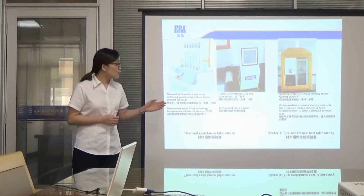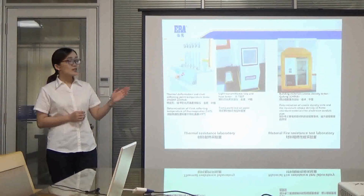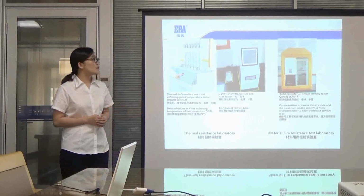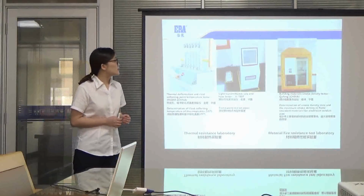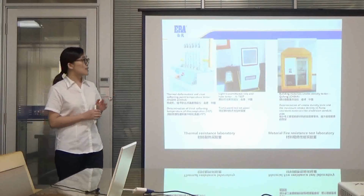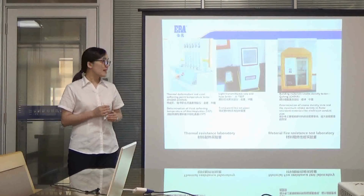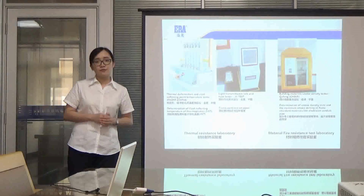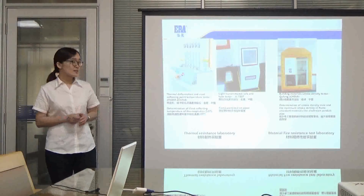And then we go to the material fire resistance test lab. You see this machine, this is a building material smoke density tester. We use this machine to test the smoke density level of the conduit pipes, which can offer us more safety when there is an accident.